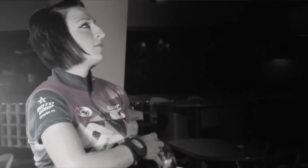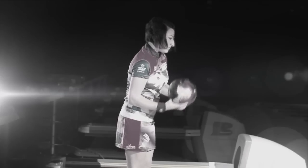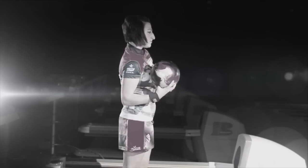Imagine in a football game, if it starts raining, if they had to change the football and make it a little bit heavier so it still travels through the air the same. Or if it was a baseball pitcher and they had to change the ball that they're pitching because of the rain, you know, affecting the curve. In bowling, this actually happened.